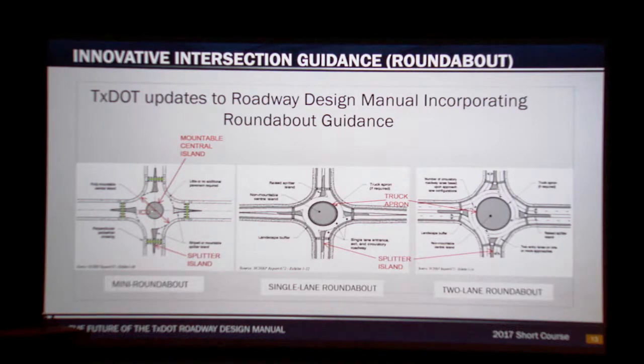And for the mini roundabout, typically the ICD, or inscribed circle diameter, is 90 feet or less. The ICD for the single lane roundabout here is typically between 90 and 180 feet. And for the 2-lane roundabout, it's 150 to 300 feet.